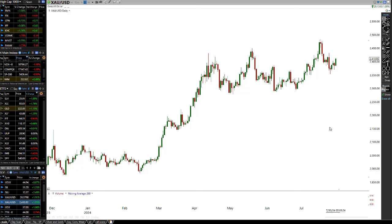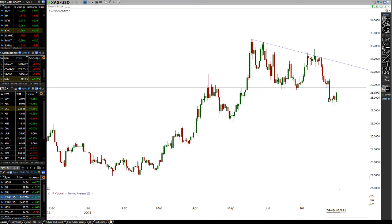So in today's video, I'm going to be covering gold and why gold could be getting ready for another really big leg to the upside to around, say, 3,000. Also, silver's doing exactly what I thought it was going to do. We actually had the big flush down. I believe the slingshot move back to the upside is about to get started on the silver market.